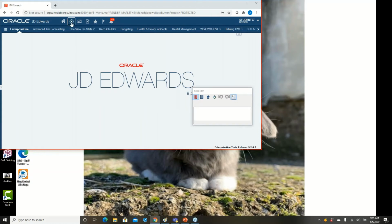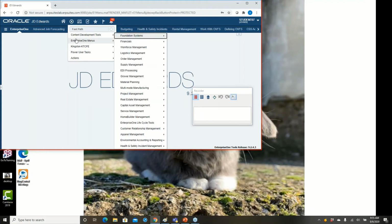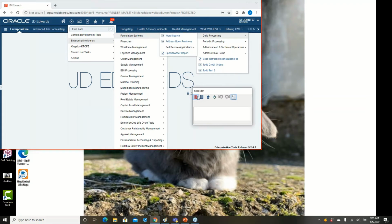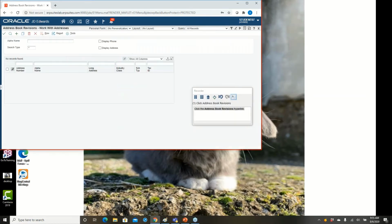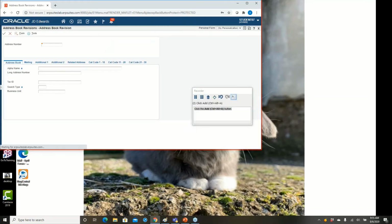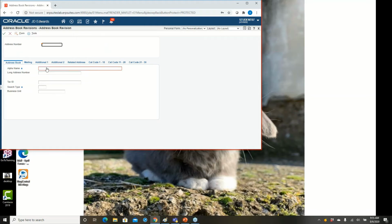I also want to expand the menu path so that they don't have to go through click, click, click, click, click, like that. And then I want to start. So I push the unpause button. I can blow that menu path out and then go right where I want to go. And it automatically captures all of my clicks. So I don't have to worry about pushing print screen. I also see right here exactly what it's capturing as I do my entries.